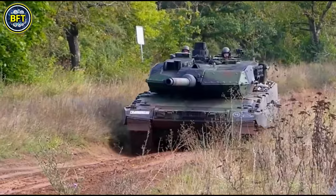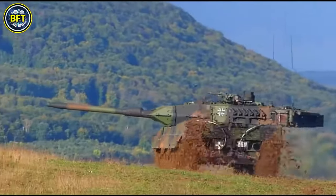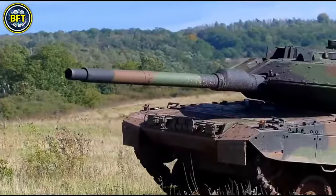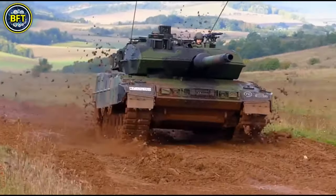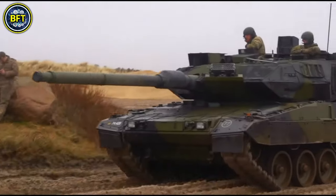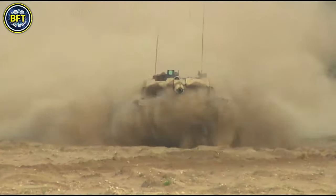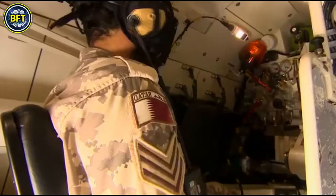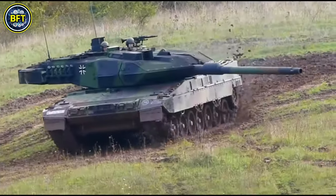The German Army received its first Leopard 2A7 tanks in December 2014, with 14 vehicles initially delivered to Tank Battalion 203 and additional units allocated to training centers. In 2017, Germany contracted Krauss Maffei Wegmann to upgrade 20 Leopard 2A tanks to the Leopard 2A7V variant. Additionally, two Leopard 2A7NO tanks were tested in Norway starting in January 2022 as part of their tank acquisition program, and negotiations are underway for Germany to sell 40 Leopard 2A7 tanks to the Czech Republic.